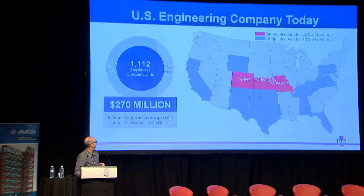If you take a look a little bit at our business, this is a really good snapshot of who we are. That map of the U.S., if you're not familiar with the U.S., we exist in the center of the country. So our headquarters is in Kansas City. We have an operation in Denver, Colorado, and we have a small operation in Manhattan, Kansas, due to a very large government laboratory project. And the states that are colored blue are areas where we also do business.